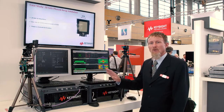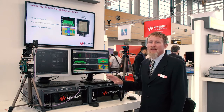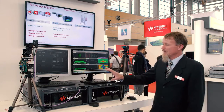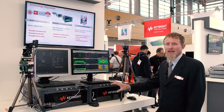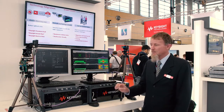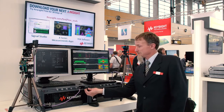What I'd like to do is give you a quick overview of some of the things we're showing here at European Microwave in October 2017. What we're showing is some of our latest signal generators and signal analyzers based on our modular PXI form factor. This has a couple of unique advantages and benefits.